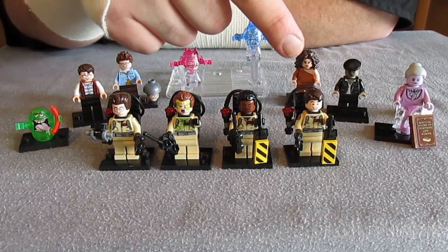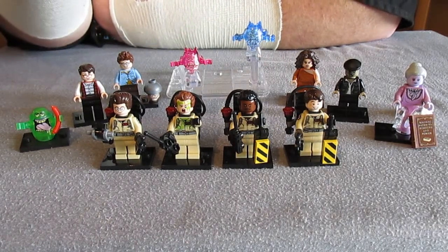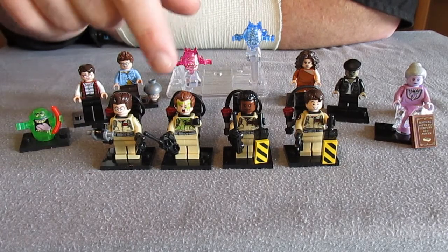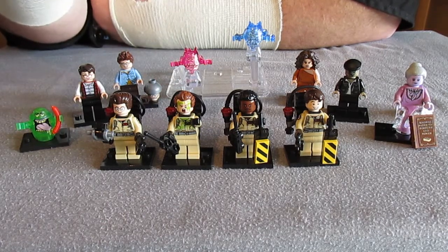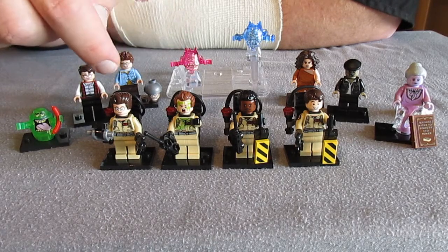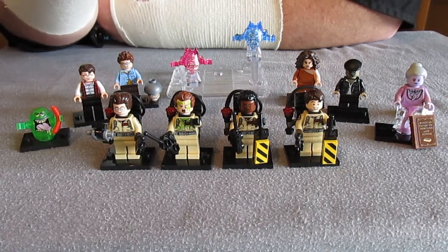Naturally, we have our four boys, and from what I've seen, they are slightly different to the ones that came with the Ecto-1 playset. I mean, for definite, Peter Venkman's receding hairline is much more noticeable in this version. And I think there's some minor detailing on both the flight suits and on Egon's head, just to add a little more character, but I can't really tell any differences apart from that.